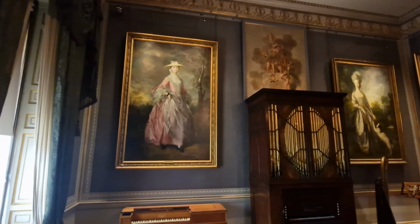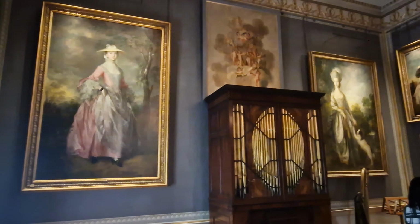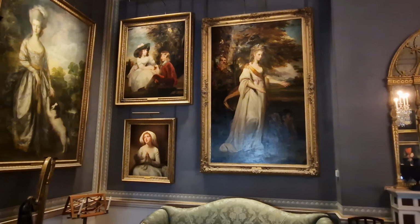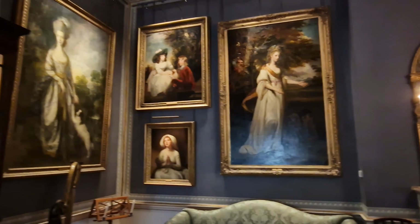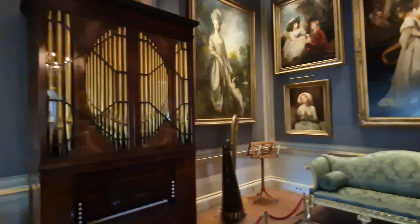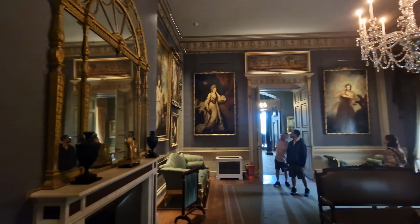We now come into the music room, and this is where ladies would withdraw after dinner, joined later by the gentlemen for tea, music and a view of the gardens, and was completed in 1796. Now in here you've got some very famous works, including Gainsborough's Mary, Countess Howe, and works by Reynolds, Romney and Hoppner.